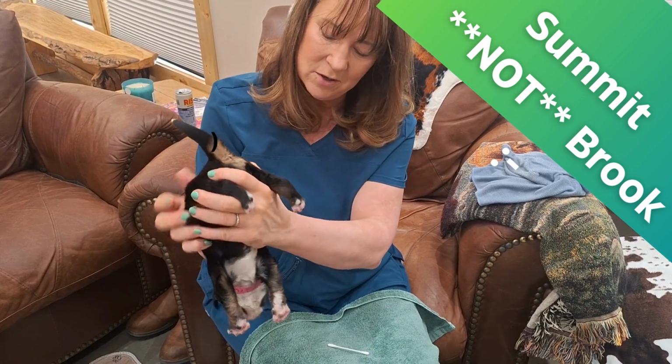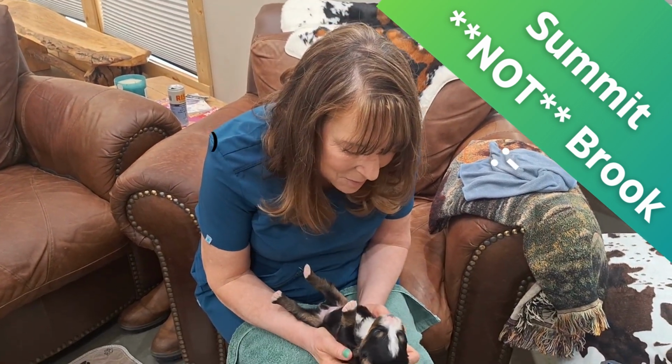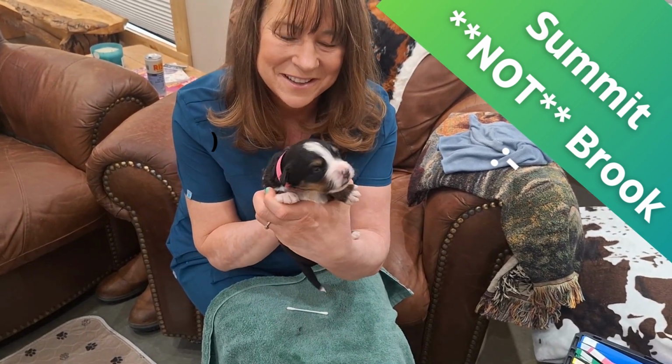They all still wiggle a little bit when they're upside down. I wouldn't like to be held that way either. And then we just put her on her back. Yes, we do. And we can see her eyes are open too.